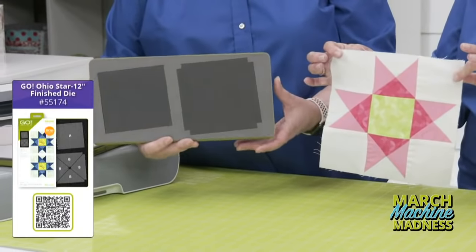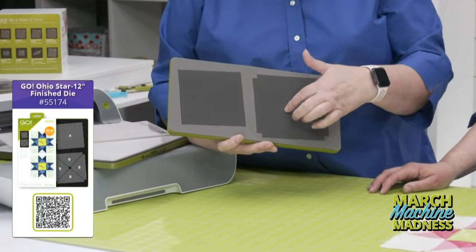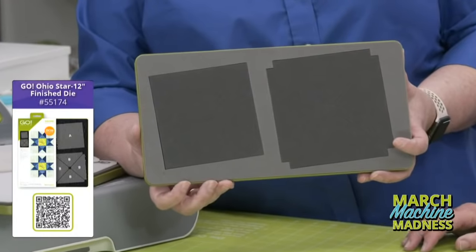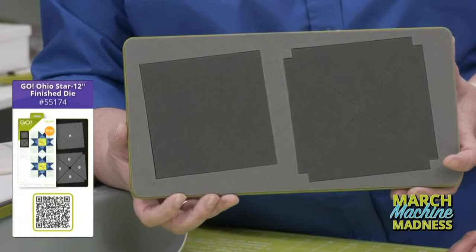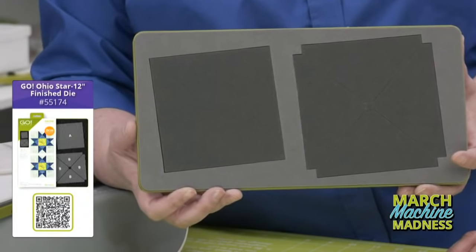I love it because it has only two shapes, that quarter square triangle and that square. It's on a 6x12 die board, so it's going to fit through any of our cutters, including the Go Me. So you can use that Go Me to make a 12-inch block. That's kind of amazing. And these shapes can be used to make other designs as well. They're great standard shapes.